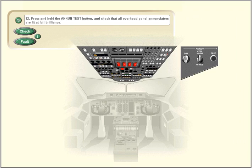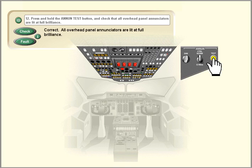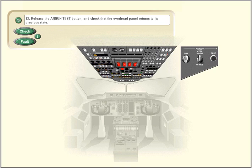Press and hold the annunciator test button and check that all overhead panel annunciators are lit at full brilliance. Release the annunciator test button and check that the overhead panel returns to its previous state. Rotate the annunciator dim knob and check that it controls the brightness of the lit captions.